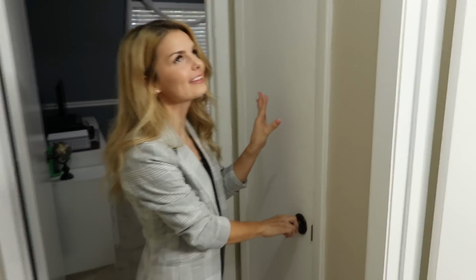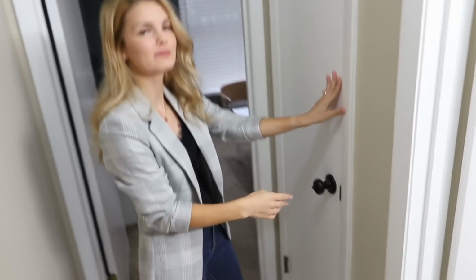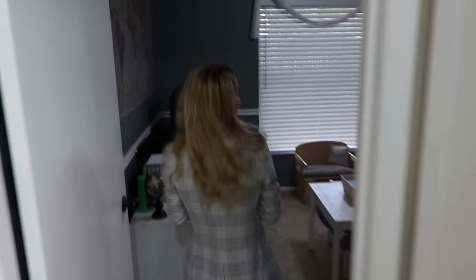Also, another messy part of the house is the linen closet. Behind every closed door is a mess. Surprise. There's a reason why we leave this closed. It's not that bad. It's actually pretty good. Semi. If I go in there, it's a mess.